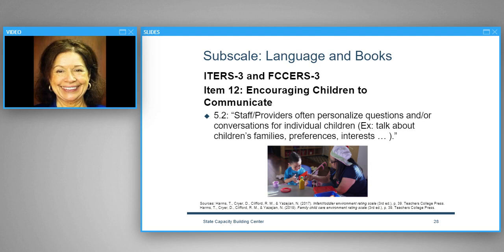This example is from the Language and Books subscale, item 12, encouraging children to communicate. Indicator 5.2 requires that caregivers personalize their questions and conversations for individual children. Examples that demonstrate this can be found in your environmental rating scale booklets. They include talking about children's interests, their families, their preferences, and their moods. To be able to do this, the caregiver must know a child well. The deep knowledge that a caregiver has about each child in their primary group allows for personalized conversations.